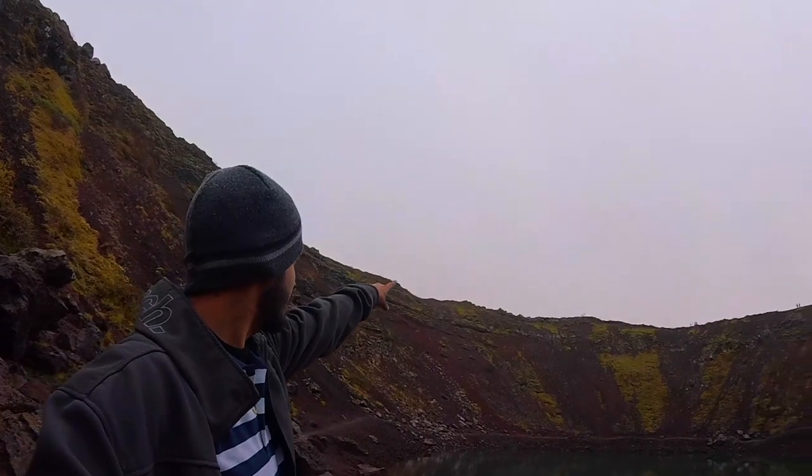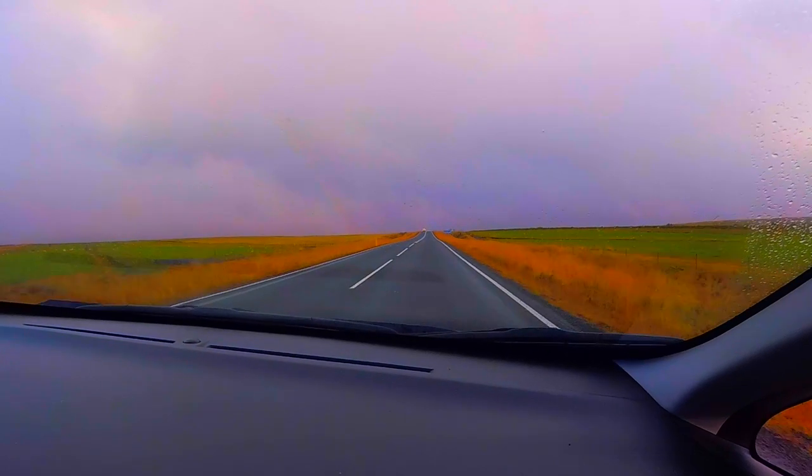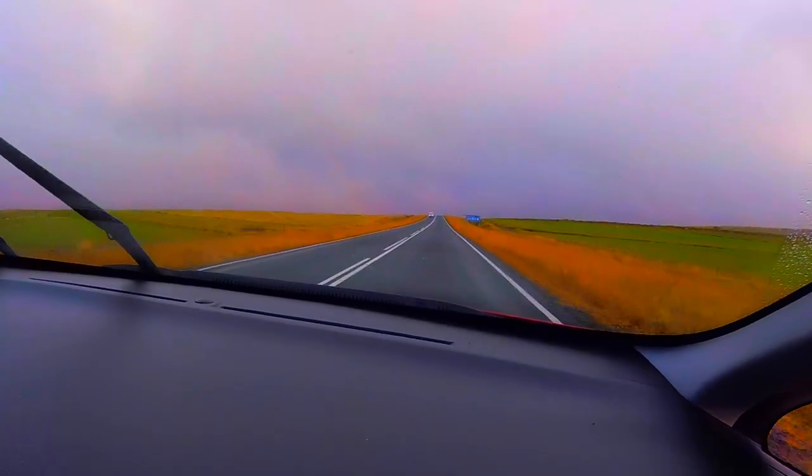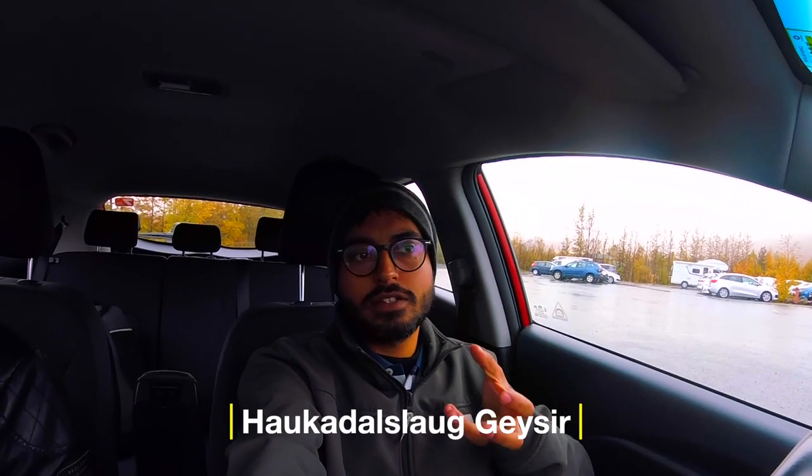Minutes back we were there. Yeah. So we just reached the place where there is a geyser. The name is very difficult to pronounce, so it's here. So the thing is that there will be a crater kind of thing, and there will be water, like it will go up a few feet and all. So let's see.